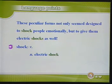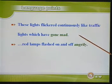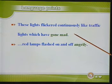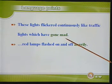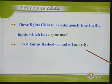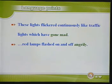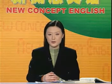双关语在英文中就是 pun, P-U-N, pun。课文中呢还有一处也用了双关语。These lights flickered continuously, like traffic lights which have gone mad. Go mad 在这句话中的意思就是 go uncontrolled, 失去了控制。但是呢，它的本意其实是 become angry, 发怒。其实跟课文中的另外一处 red lamps flashed on and off angrily 跟这个 angrily 起的作用是一样的，用了一种拟人的修辞手段，说灯光好像发怒一样，其实就是说灯光失去了控制。所以这个 go mad is also a pun. Okay, so much about the language points.